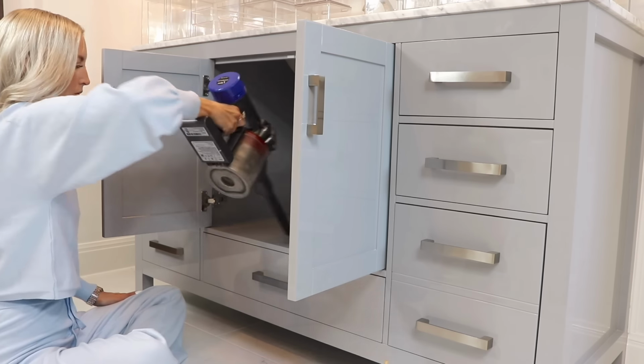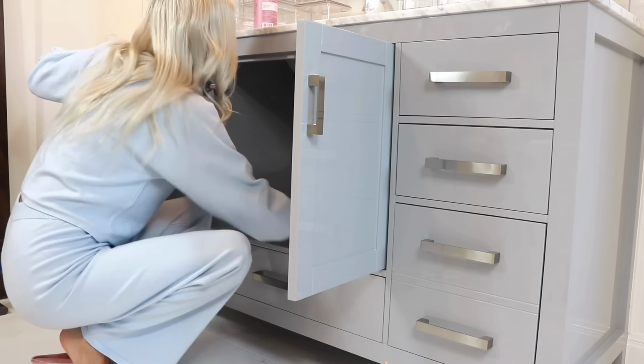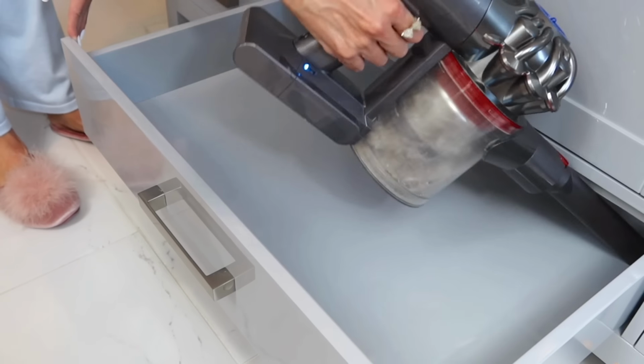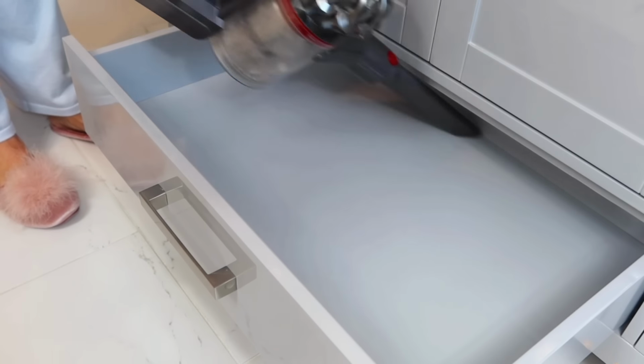Today I'm going to be organizing and decorating my bathroom and of course sharing it here with you. I have already taken everything out of the cabinets and drawers and off the countertops and now I am just giving it all a quick clean before we get started.